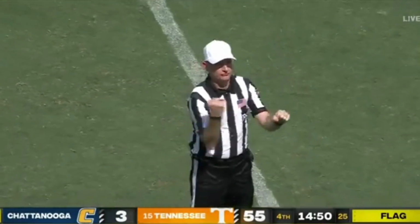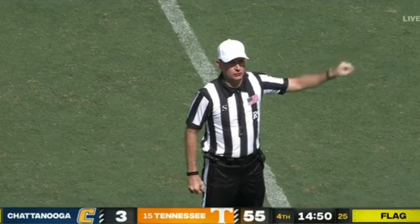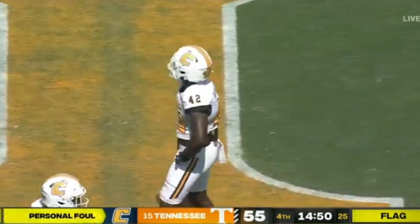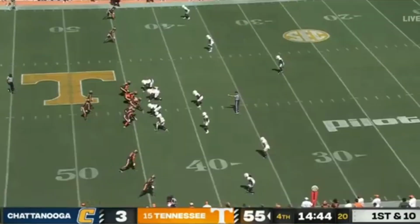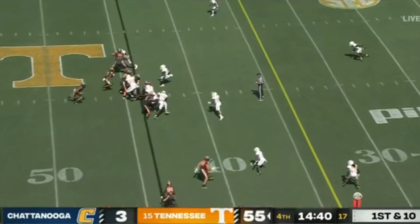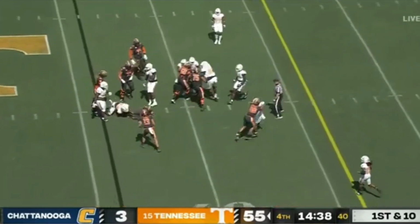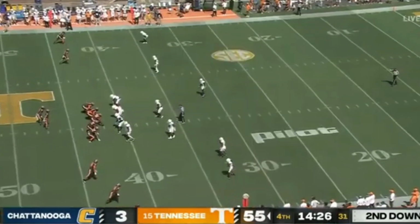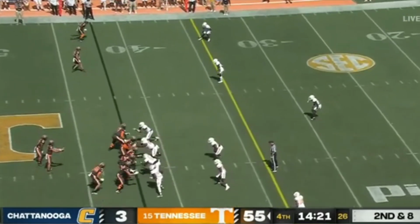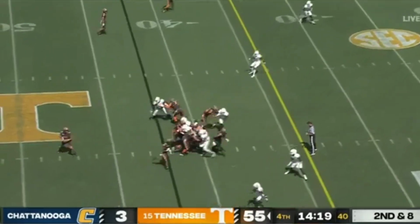After the play, personal foul, defense number 42, late hit on a defenseless player. 15-yard penalty added to the end of the play, and includes an automatic first down. Powder Springs. Handoff to Peyton Lewis. Another 27 out there. We saw some of the legendary numbers being played up here during one of the breaks.